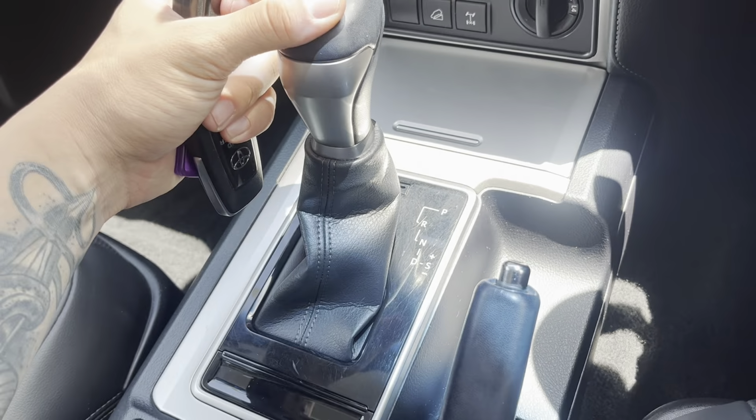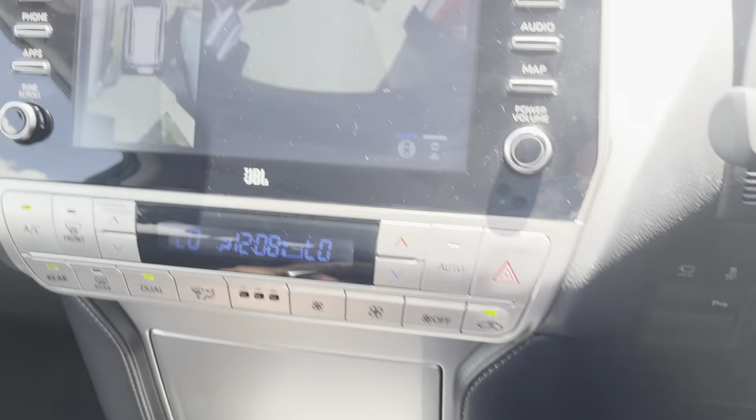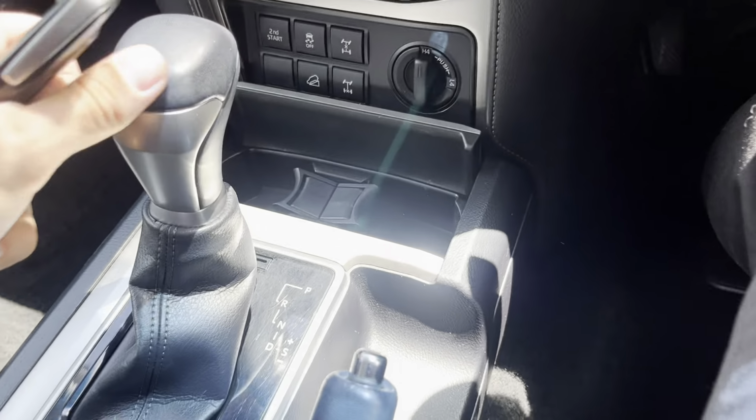But coming up through here, obviously automatic transmission, so park, reverse, neutral and drive. It does have that reverse camera as well. That'll open up that 360 view too. So I'll put that one back in park.